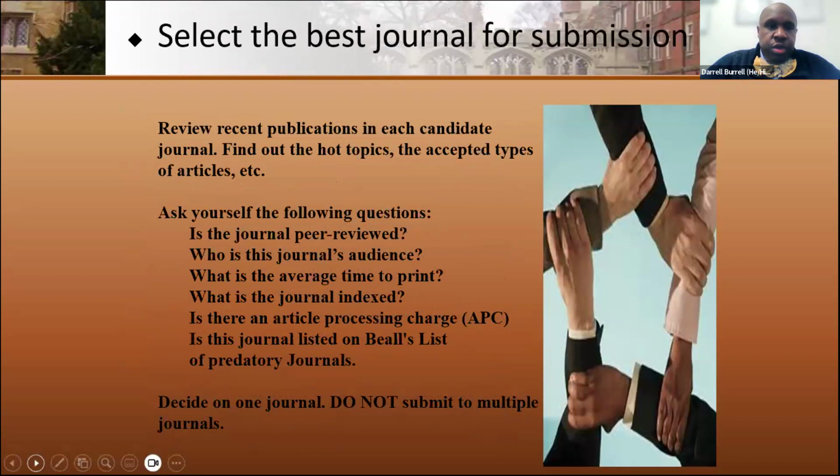So, select the best journal. Here's the question, because I've been on defenses, and I'm sorry I'm running a little bit behind. Hopefully, we can stay a little bit if that's okay. I was on defense as an external examiner, and I've had students come to me and say, well, I've got this journal. What do you think?